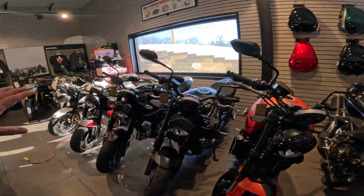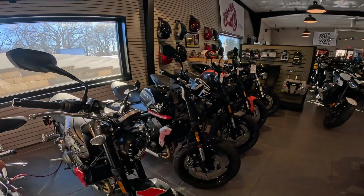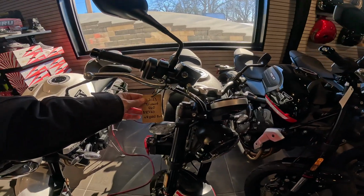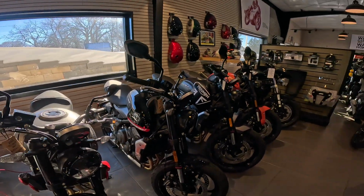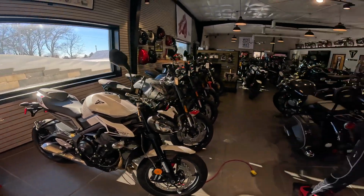A whole slew of Tridents right here, one, two, three, four of them actually. That's one of the funnest motorcycles you'll ever ride, and for the money they're unbelievable. Right there, 87 plus 1,000. Just fabulous bikes, absolutely fabulous motorcycles. Here is another Street Triple, again in white, absolutely beautiful.